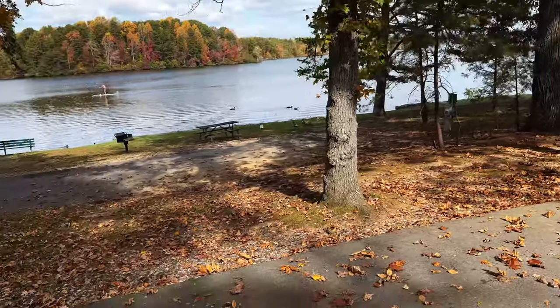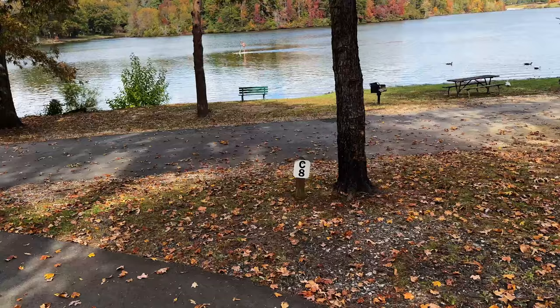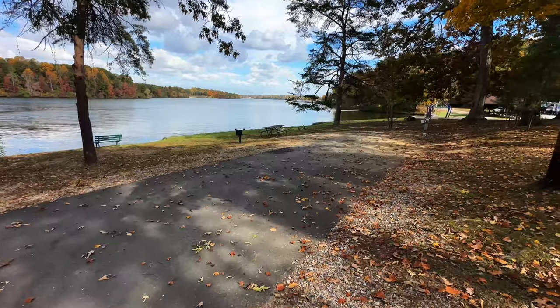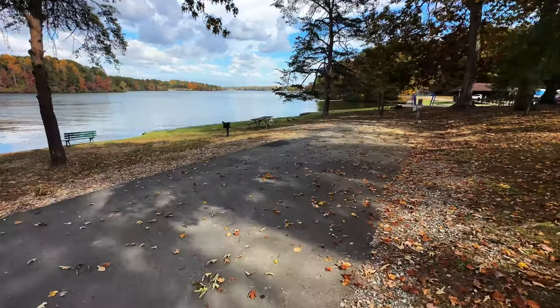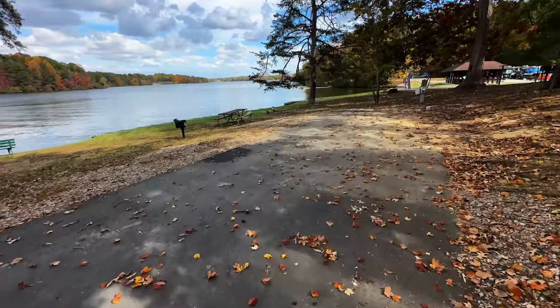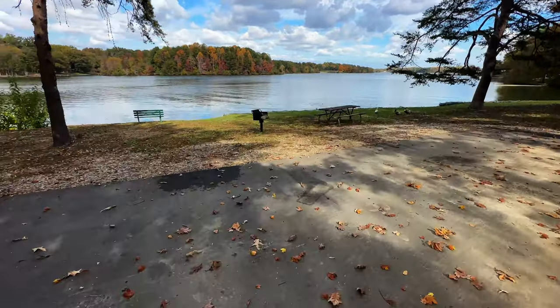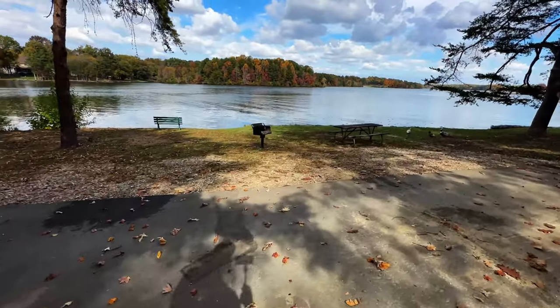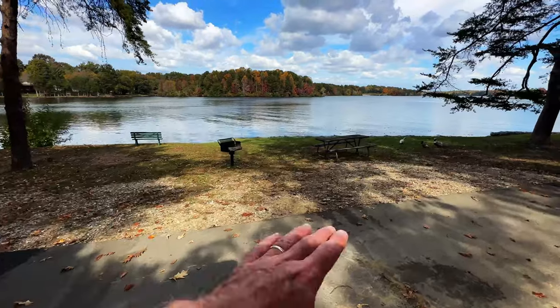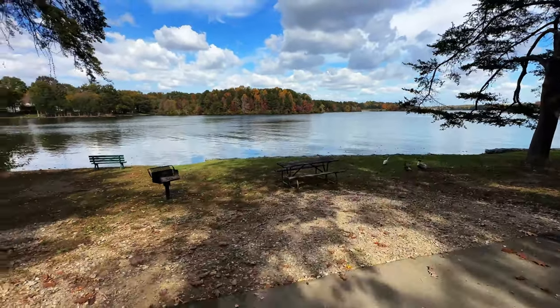But probably one of the most premier campsites in this whole campground is this site right here, and this is C8. And the view that you get from this site is nothing less than stunning. I mean, look at this. Look at this right here. You'd park and you'd open up right out with this look of the lake. You've got your picnic table, which is set right over here. You've got lots of ducks that come visit you.